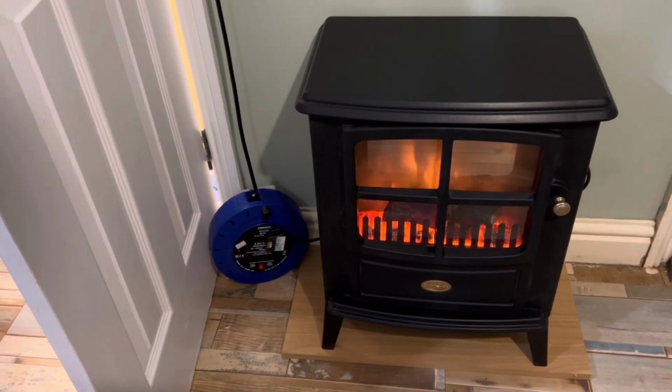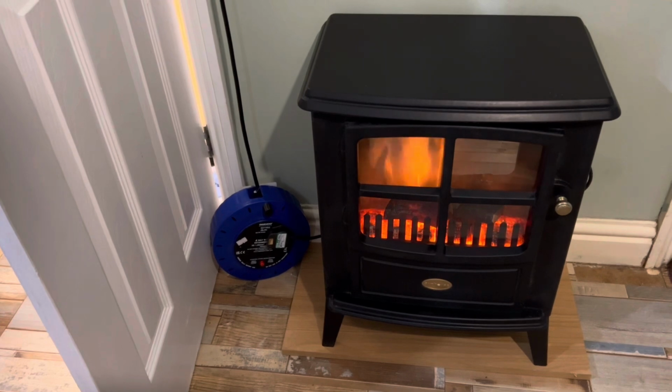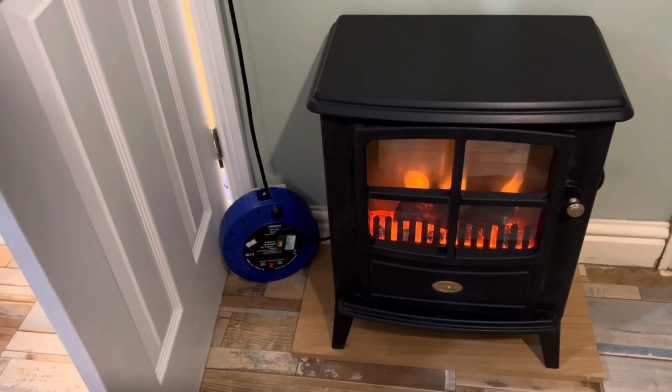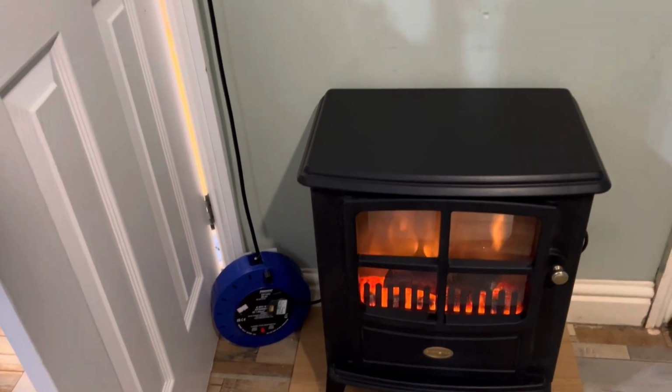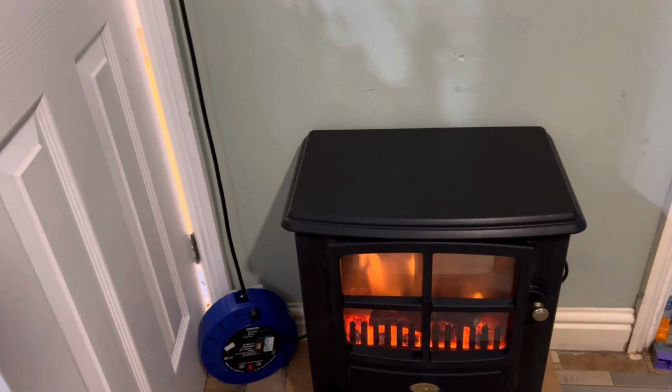So that bit of wood the fire sat on, I'm going to tile or fake tile it. I'm going to do something with it. I'm hoping it's big enough and doesn't look too silly. And then obviously we're going to get a little mantle here. And it's going to look good. I do need to repaint that wall as well a little bit.